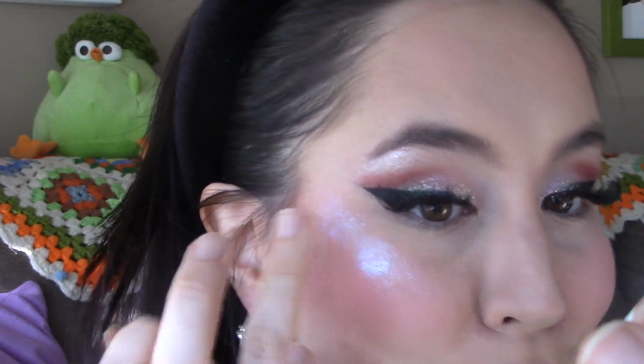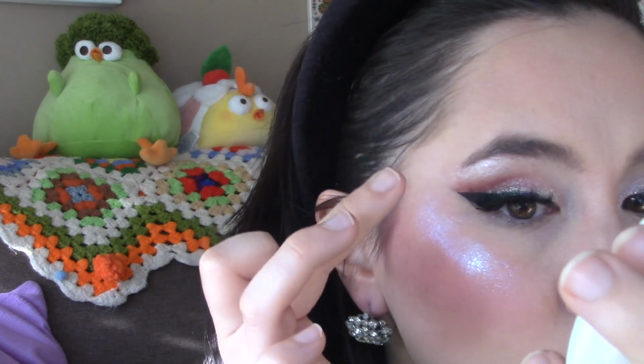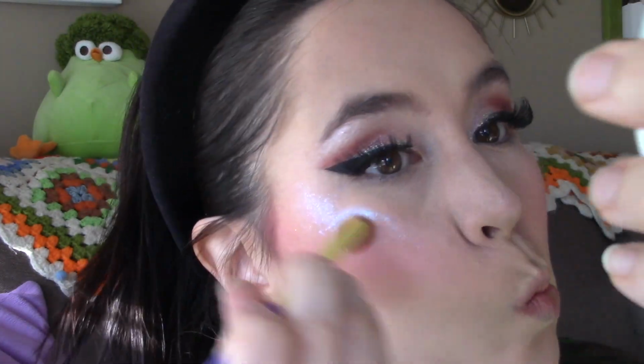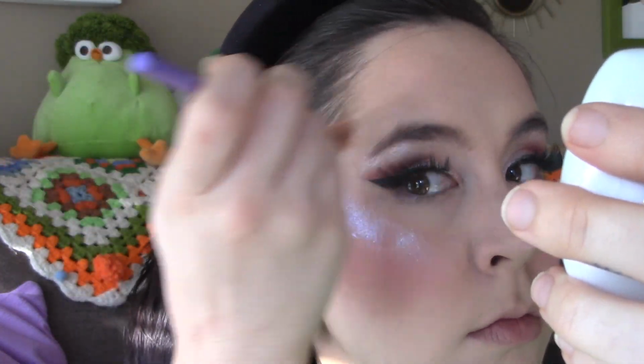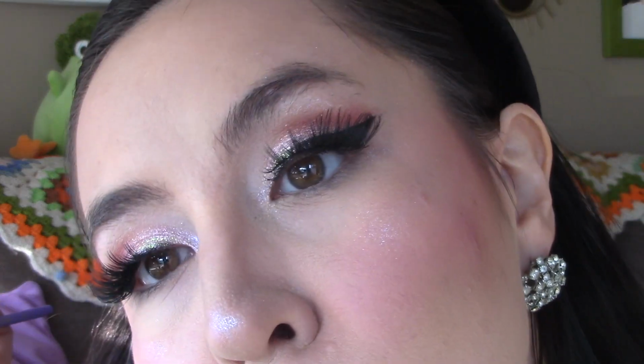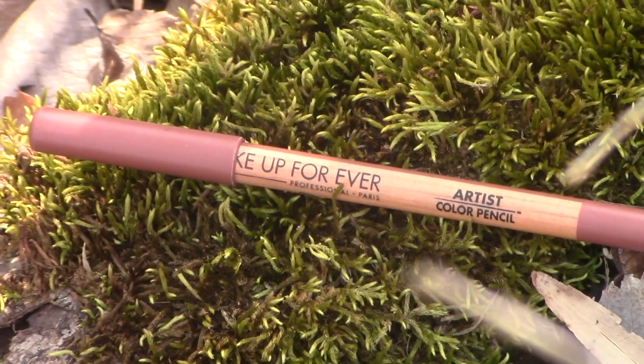It's pretty intense, but once I put it on with my finger, I was able to take a little buffing brush and buff it out a little bit. I also put it in my inner corner too, just to tie it all together. But I can see why it went viral on TikTok. It's stunning. I feel like this would be perfect for Halloween or parties or raves, or just literally going to the grocery store, which is what I did.